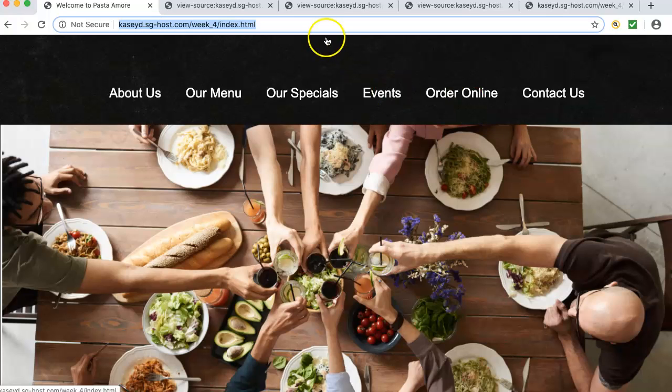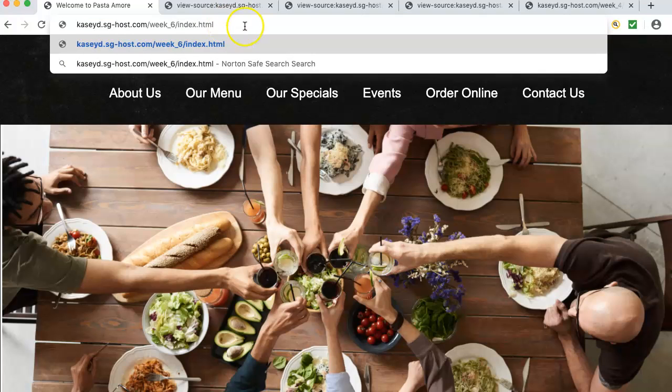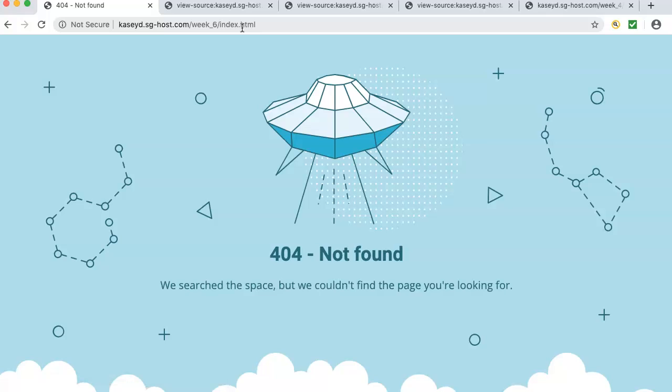One last thing I wanted to mention is I admire your file management, and I see that you've got things organized by week, which is really promising too. I jumped ahead and put a 6 in here just to see if maybe you had gotten that far, but I see that you haven't.